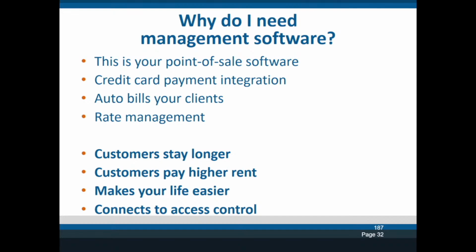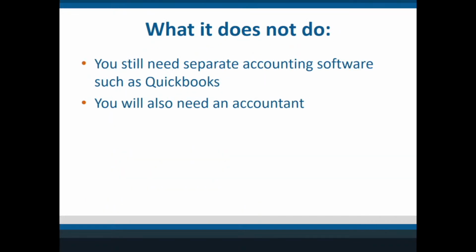But that software is kind of the heart of your business. It does the auto billing and rate management. And if you're going to have any kind of access control, this is the brain that's connecting to your gate software and keeping those things all working. What the software does not do, typically, you're still going to need QuickBooks. And my experience is you will still need an accountant too. So the management software is a point of sale system. It is not a replacement for QuickBooks or whatever accounting end. It tracks just the income side of things.